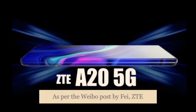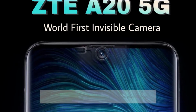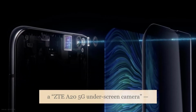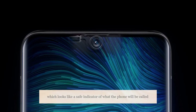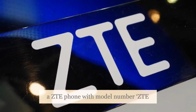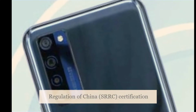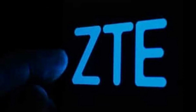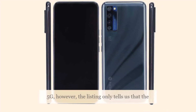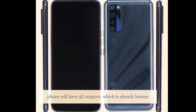As per the Weibo post by Fei, ZTE will come out with the world's first smartphone with an under-screen camera. The post has a tag showing it was posted from a ZTE A20 5G under-screen camera, which looks like a safe indicator of what the phone will be called. A ZTE phone with model number ZTE A2121 was spotted on the State Radio Regulation of China, SRRC, certification website. It is believed to be the ZTE A20 5G, however, the listing only tells us that the phone will have 5G support, which is already known by the name.